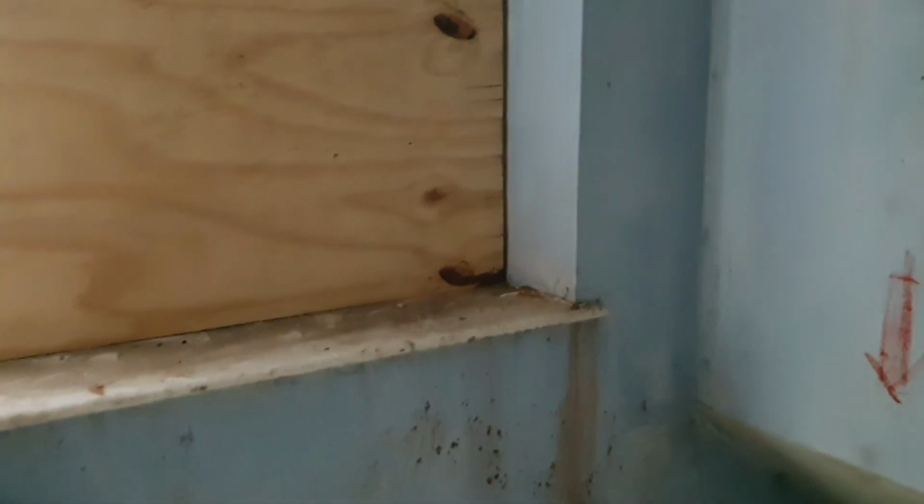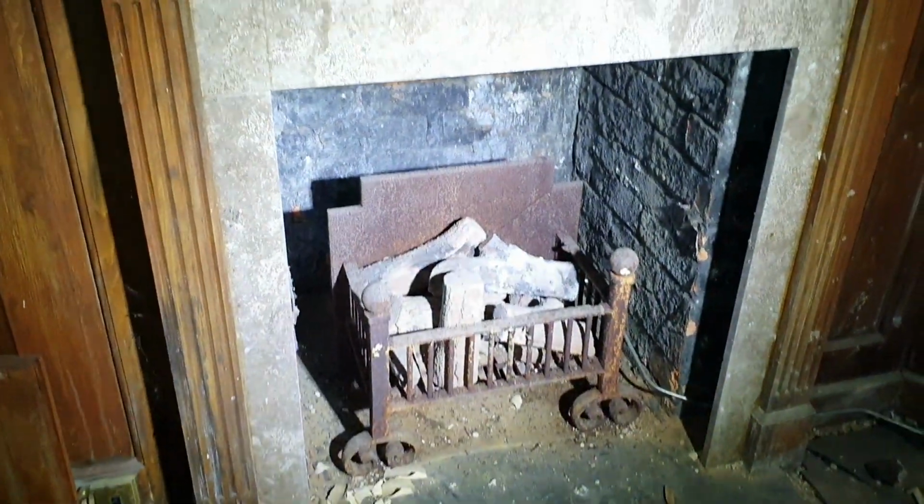No. Watch out, stairs. Stairs right there. Oh, there's a basement. It's very dark, you're going to need your torches. Right, so guys, here's the living room. Oh, you've got the camera. Hold that. I can't see down behind me.